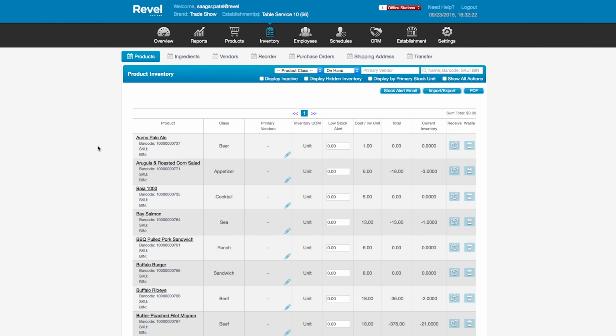Inventory management allows you to see information about the ingredients that you have for the products that you offer in your restaurant. As you can see here, with your Acme Pale Ale, you can view barcode, SKU, bin number, class, and primary vendor information in this table. You also have a unit of measurement and a low stock alert. So if you enter a number into this field, let's say 10, you'll be alerted when you have 10 bottles of this beer left in inventory.